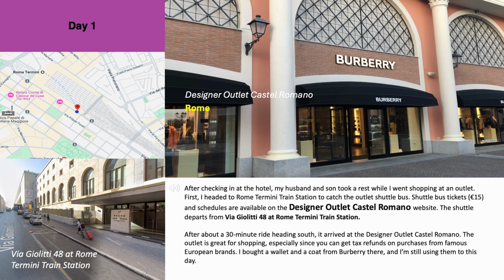After checking in at the hotel, my husband and son took a rest while I went shopping at an outlet. First, I headed to Rome Termini train station to catch the outlet shuttle bus. Shuttle bus tickets, €15, and schedules are available on the designer outlet Castel Romano website. The shuttle departs from Via Giolitti 48 at Rome Termini train station.